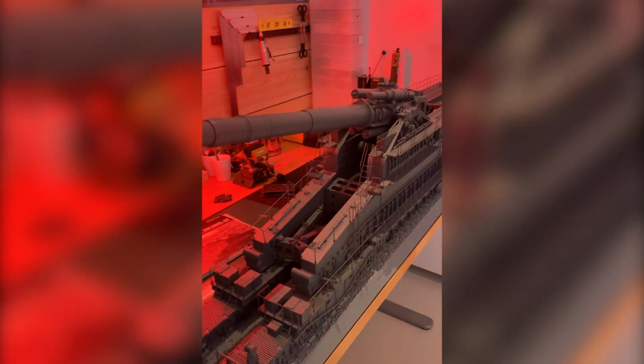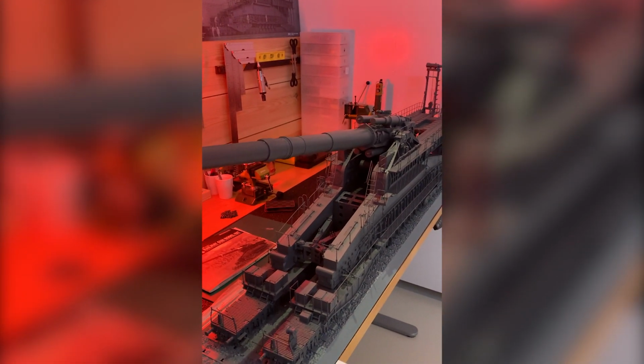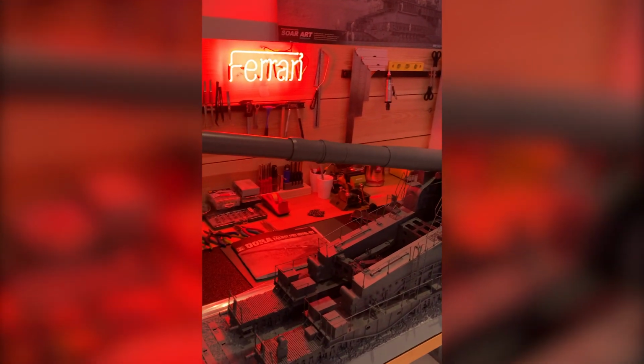And also this is a 1/35 scale German Dora railway gun from the Second World War. As you can see, I've been working on it, a lot of work on there. And also, if you are interested, I can sell it as well. Just let Wayne know, then he can contact me about it.